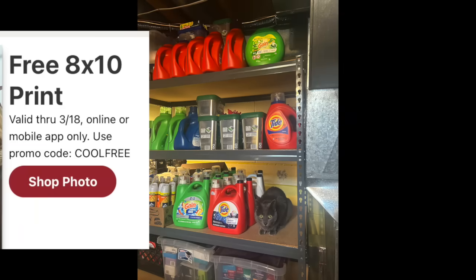Okay, so in celebration of St. Patrick's Day, well, Walgreens always gives out free prints. We have this coupon code that's working today, which is the 16th, the 17th, and the 18th. It is to use the code COOLFREE, exactly as pictured, and you're going to get an 8x10 photo, one per account, completely for free.